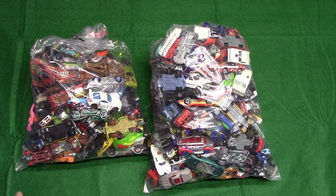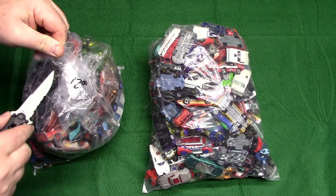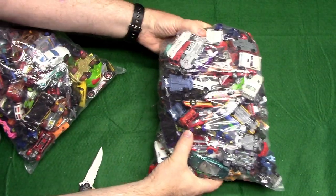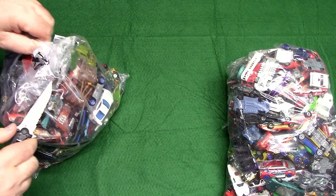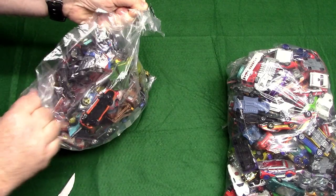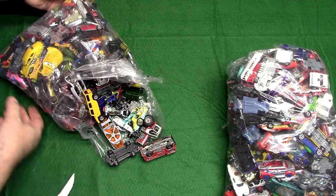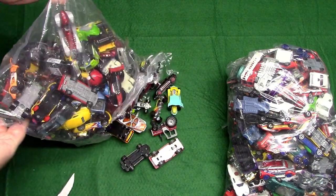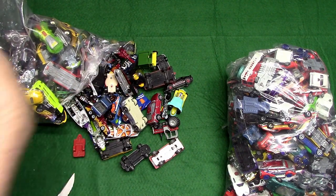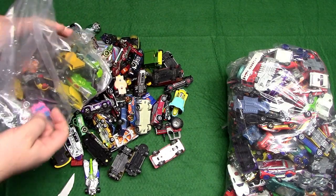Let's do this. Depending on what's in here, I may give a few away to Hector. I know he likes to restore, not really restore, well, to customize, I guess you'd say. But we'll see what is in here. There's a lot going on. I'm gonna dump this out, see if I pick out a few cool ones, and I'm gonna line them all up, and we'll do an overview of what we wound up with.